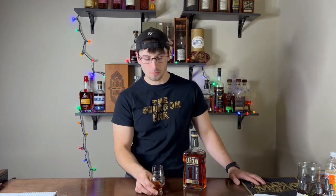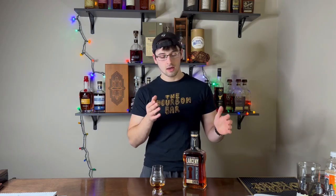Okay, so here's the thing about Larceny Barrel Proof compared to Elijah Craig Barrel Proof: this is in fact a wheater. So there's a little bit of a different profile, but that is one of the only things that really differs between the two, because when it comes to quality and viscosity and body compared to the Elijah Craig, this tends to be up there with the Elijah Craigs. It definitely always has body. It always has good mouthfeel, good flavors to it, and the palate of this one didn't disappoint.